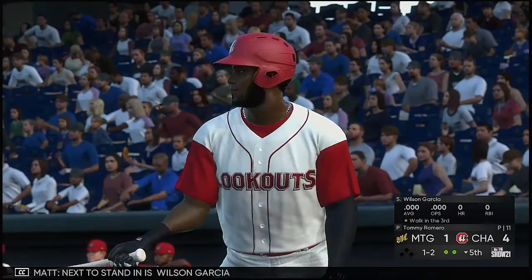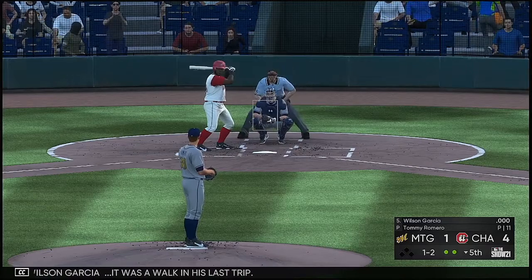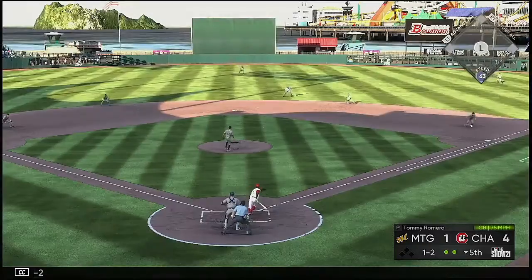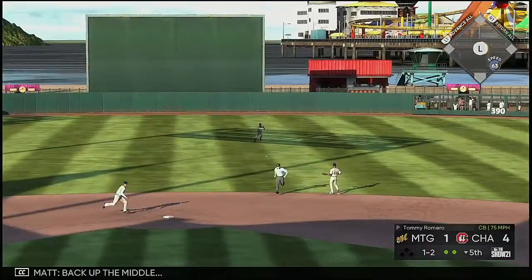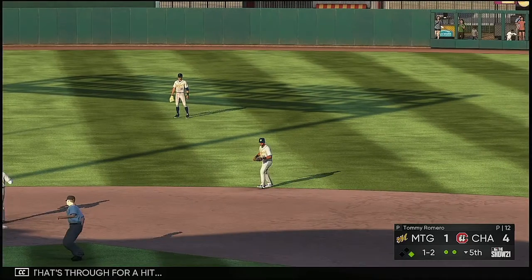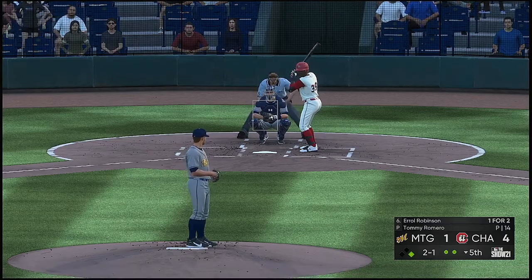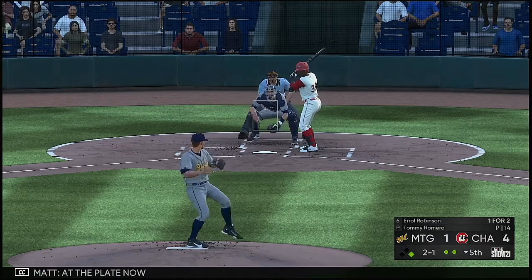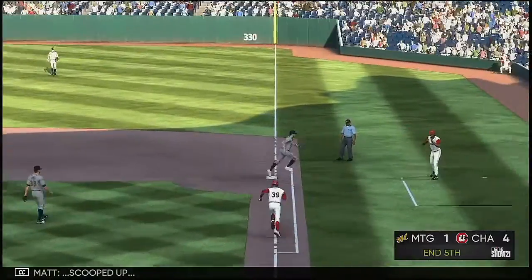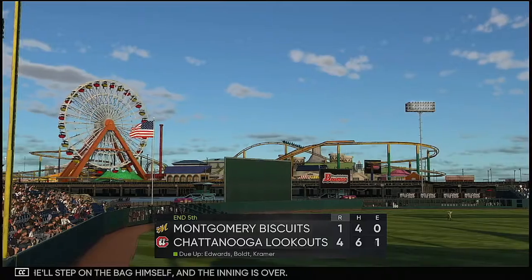Next to stand in is Wilson Garcia. It was a walk in his last trip. The 1-2. Back up the middle. And that's through for a hit. At the plate now, Errol Robinson. Here's a chopper to first. Scooped up, and he'll step on the bag himself, and the inning is over.